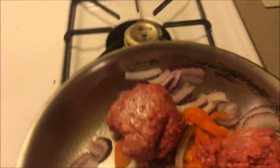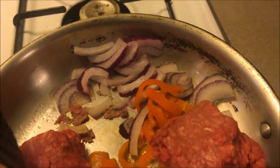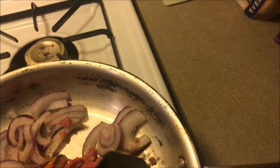And this 100% grass-fed beef from Aldi is an 85-15. So I may not have needed the olive oil, but it'll be all right.